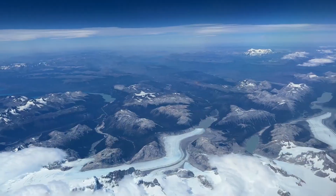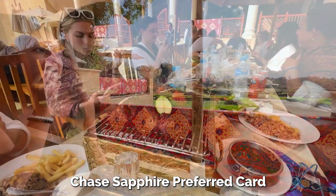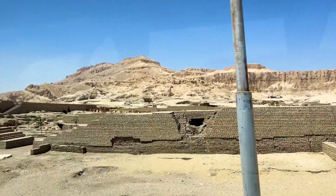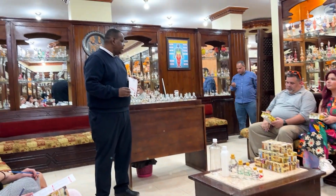The next tip is to leverage travel credit cards. So the travel credit card that I use is the Chase Sapphire Preferred card, and this can also boost your travel experience. Some of the things that it offers, for example, is bonus points for travel related purchases, no foreign transaction fees. Some of them include travel insurance.